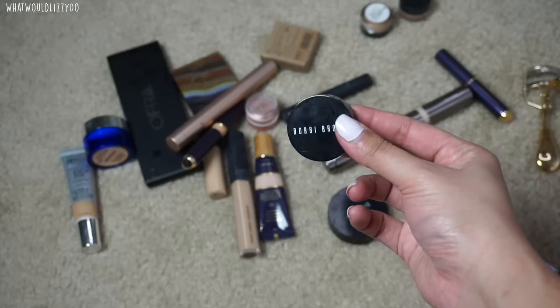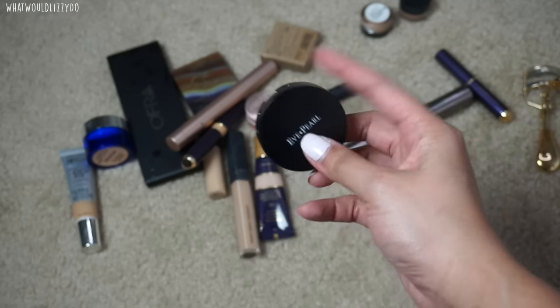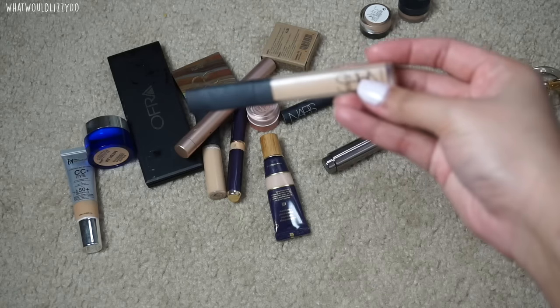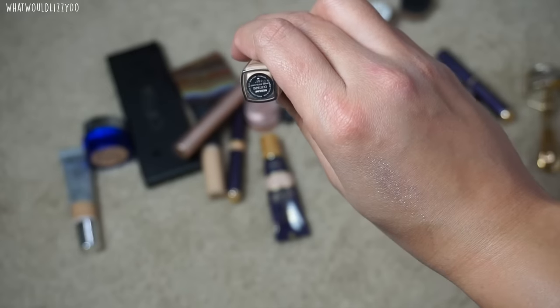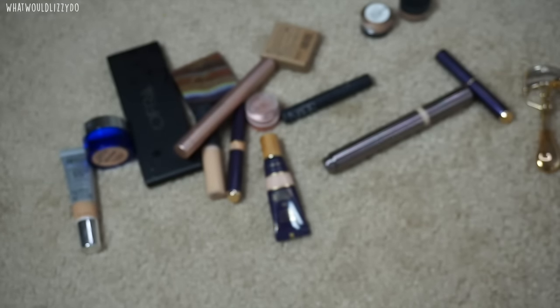My Bobbi Brown Peach corrector, if I do use one, I do like this one. This is an old Eve Pro corrector, so this one's too old. I'm going to get rid of it. Next is another shade. This one, I believe, is Custard when I am lighter in shade for the NARS Creamy Concealer, so I'll keep that.